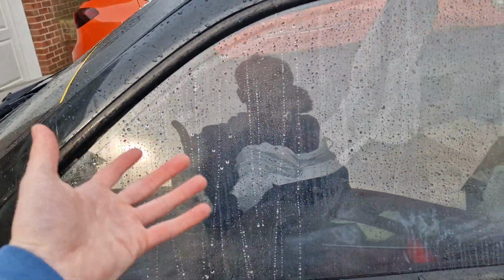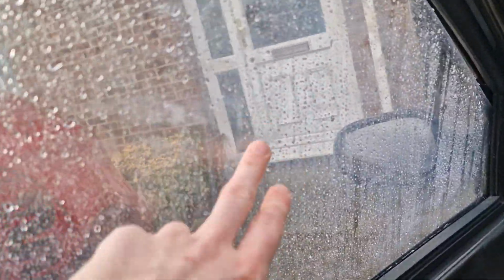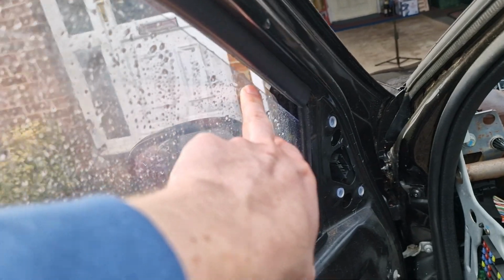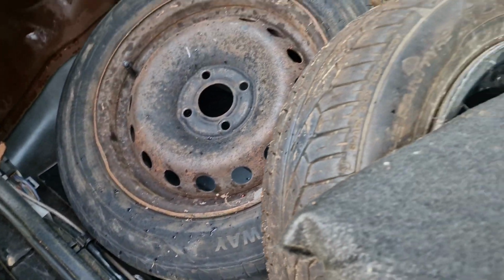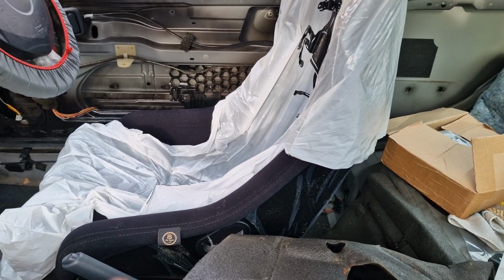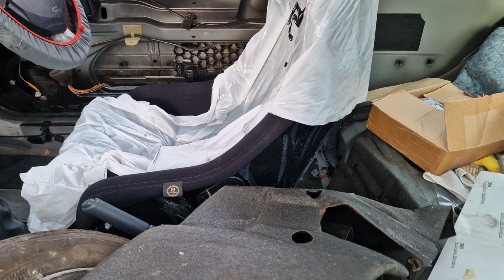This is exactly why I didn't jet wash it. I mean, you can't really see from this, but there is water on the inside. Oh, and it's dropped. Oh God, does that mean there's a big puddle of water in there? No, I think we kind of got away with that, but I might need to sort that. And this is why I did not take the cover off the seat, although it's not on there great, because I don't want to ruin that brand new race seat.